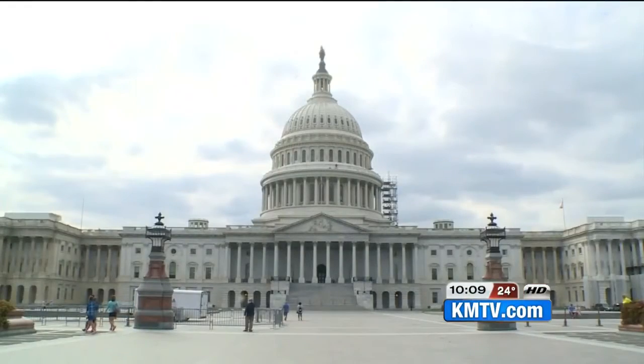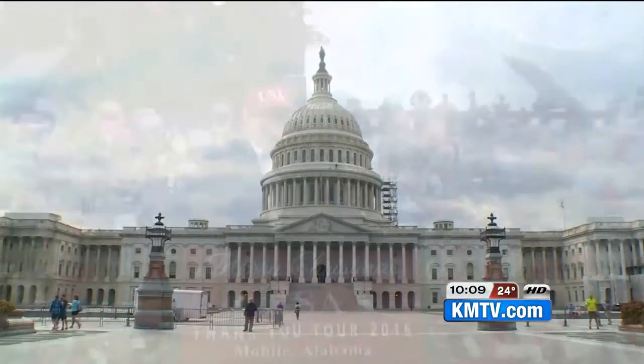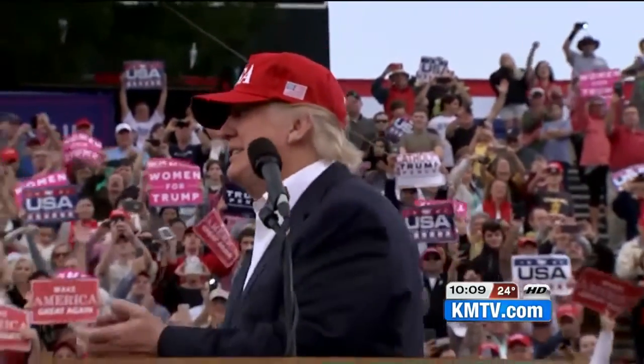A joint session of Congress will officially certify Mr. Trump as the 45th president of the United States on January 6. Michelle Macaluso for CBS News, the White House. Mr. Trump will be sworn into office on January 20th.